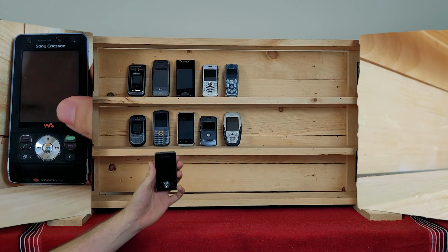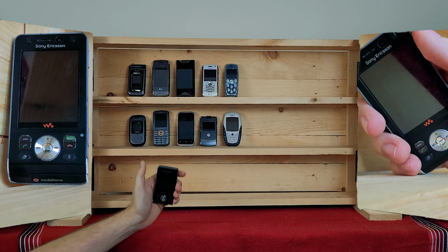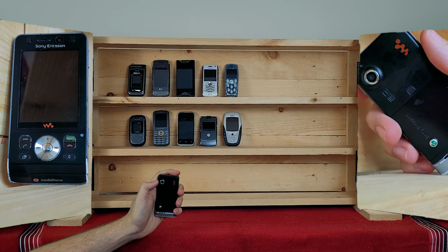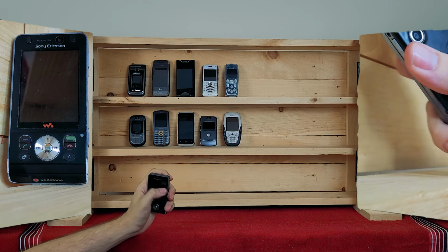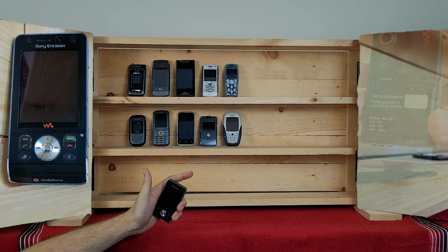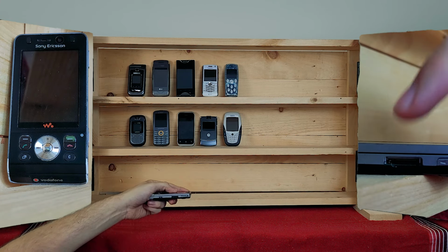I have the Sony Ericsson W910i. It came out in 2007 with a 2.4-inch display, a 2-megapixel camera with 2.5 times zoom, no flash, no front camera, a 930 milliamp battery, and 40 megabytes of storage with a slot for micro SD.